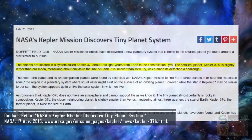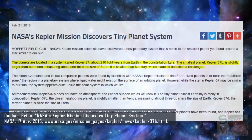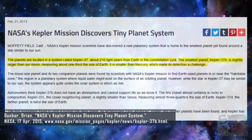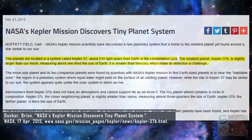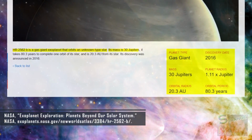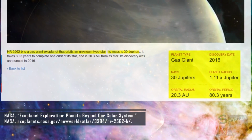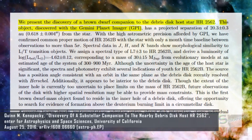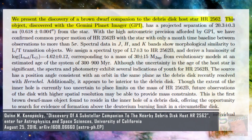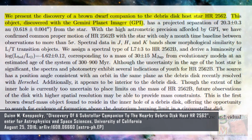The smallest known planet is Kepler-37b, a world 1/3 the size of Earth that's only slightly larger than our Moon. Kepler-37b orbits a star in the constellation Lyra, and it has remained the smallest known exoplanet since its discovery in 2013. The record for the largest planet, however, was changed in 2016, when HR 256-2b was found to be over 30 times the mass of the planet Jupiter. Some debate still surrounds this world, and it may yet prove to be a brown dwarf star rather than a planet, with it presently being seen to orbit the star HR 2562 as part of a debris disk.